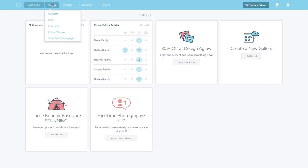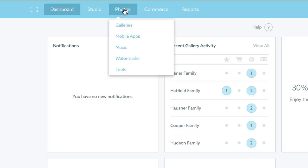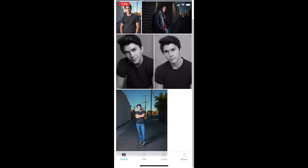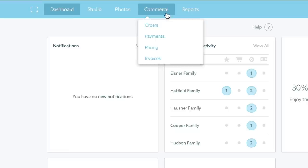Under Studio, you can manage your contacts, your email, your contracts, your colors and logo, and your ShootProof homepage. Under Photos, it's where you build your galleries. They also have this really cool thing where you can compile basically a mobile app for iOS or Android to send to your clients. They add this to their home screen, and it has a custom icon, their pictures, and your contact information. You could put links to all your socials on there. It's a very nicely branded way to deliver images that your clients can then share with all their friends and family. Take a look at their mobile apps. There are also watermarks, tools, commerce, orders, payments, pricing, invoices, reports, and so on.